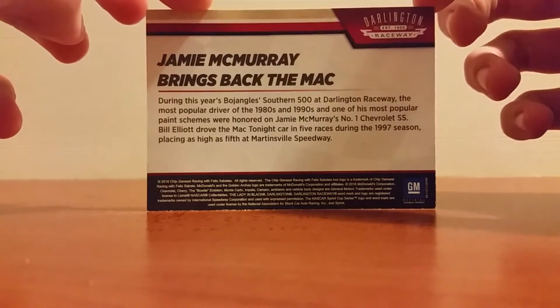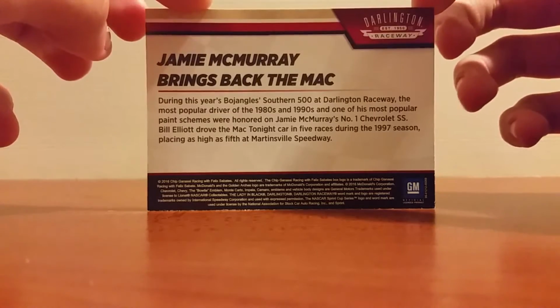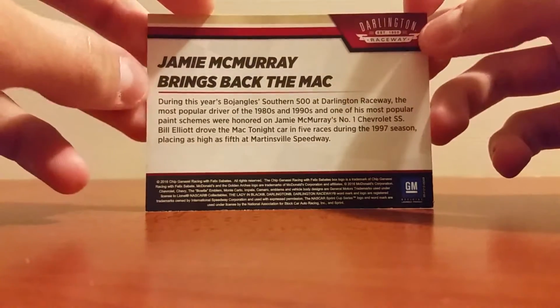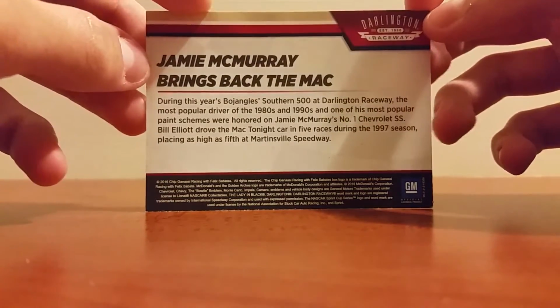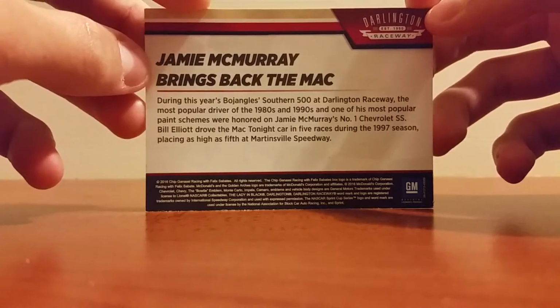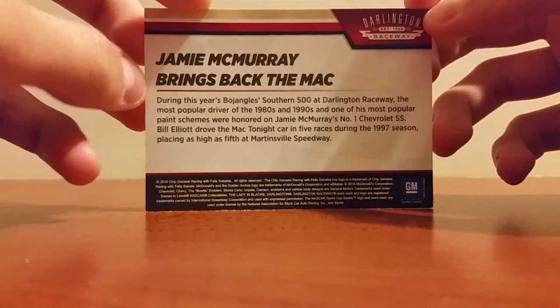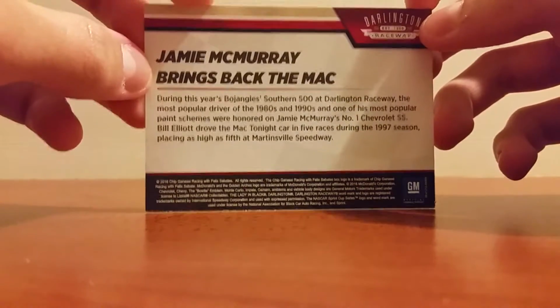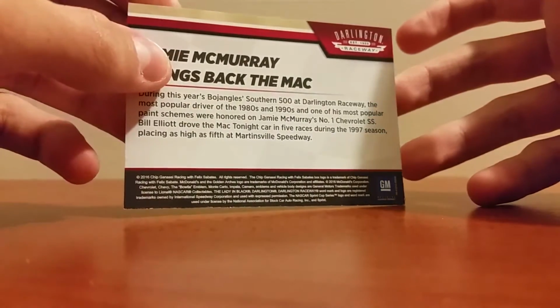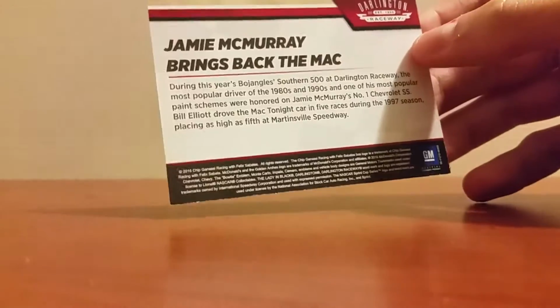During this year's Bojangles Southern 500 at Darlington Raceway, the most popular driver of the 1980s and 1990s, and one of the most popular paint schemes were honored on Jamie McMurray's number 1 Chevrolet SS. Bill Elliott drove the Mac Tonight car in 5 races during the 1997 season, placing as high as 5th at Martinsville Raceway. Okay, so I was way off, though this car still gives me that feel.